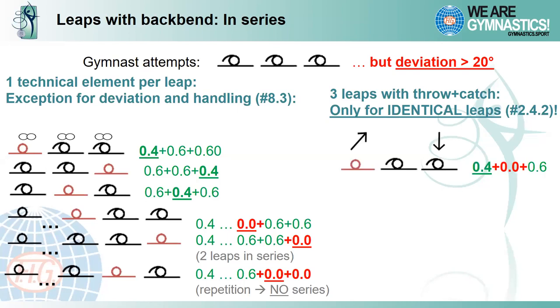Okay, cases with three leaps with throw and catch. Only 4 identical leaps, 4 identical leaps only. We have throw, jeté. She attempted, but she had a big deviation. Jeté 0.4, 0.6, 0.6. So we will give the one with the throw 0.4. The one in the middle 0 and the catch is 0.6.